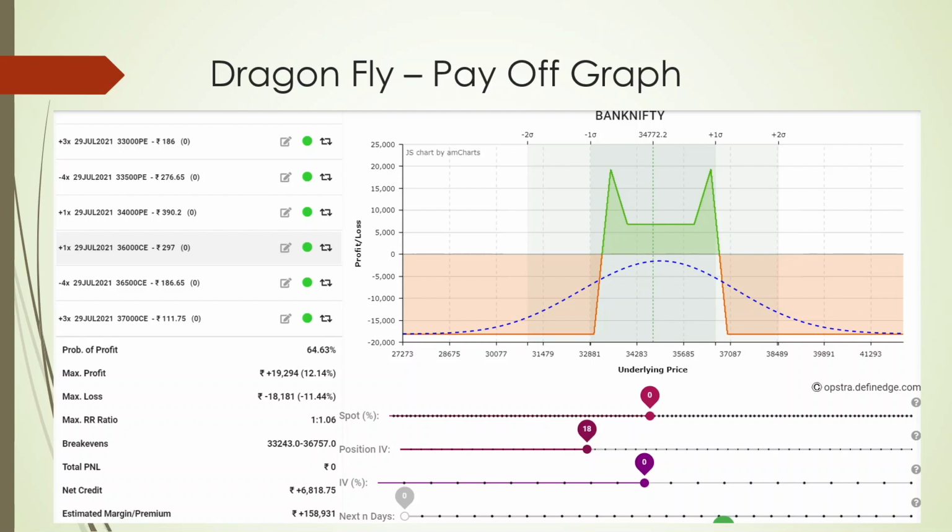Okay, as simple as that. For a credit strategy, getting a risk reward ratio of more than 1:1 is life changing stuff. Whoever is doing Iron Condor, just have a look at this strategy. You can make very good money for your risk.